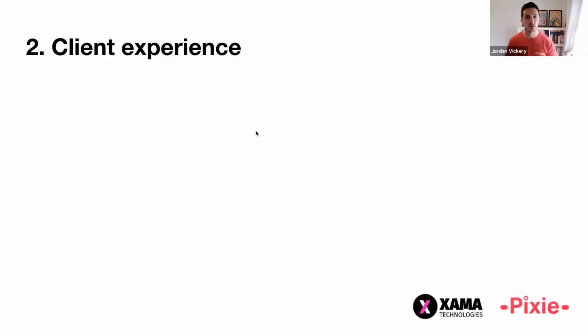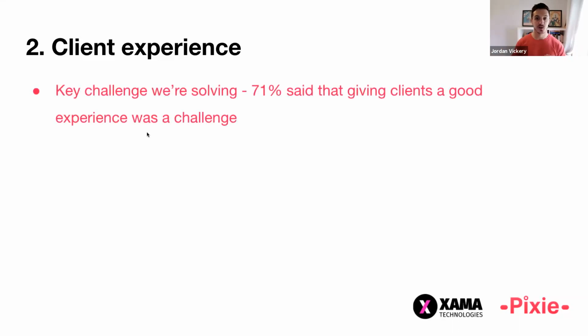Great. So the first element was standardization. Once we've got the standardization taken care of, the next thing that we really want to focus on within our onboarding process is client experience. And the key challenge that we're trying to solve here is how do we give our clients a great experience during those first few weeks and months?